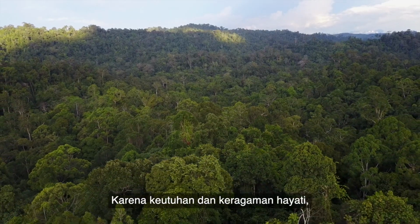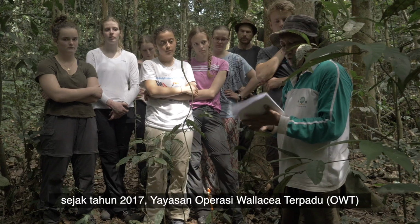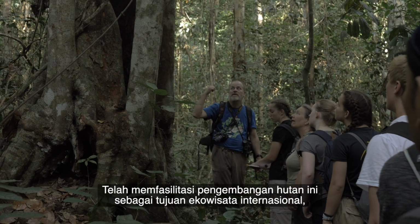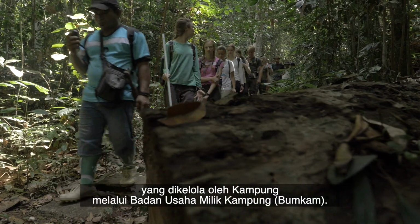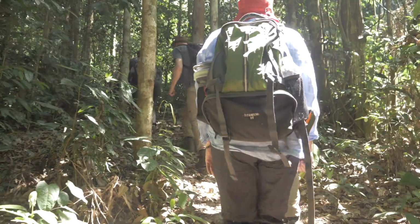Due to its intact forest and high biodiversity, since 2017, Yayasan Operasi Wallacea Terpadu, or the Operation Wallacea Trust Foundation, has facilitated the development of the forest as an international ecotourism destination, which is managed by the nearby village and operated by the village business unit, known as Bumkam, or more popularly, Bumdes.